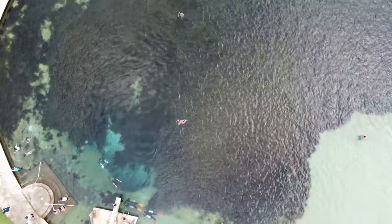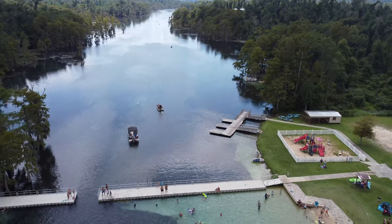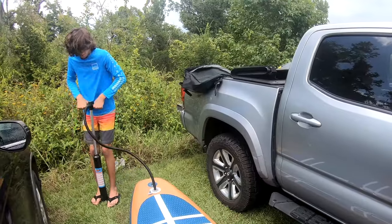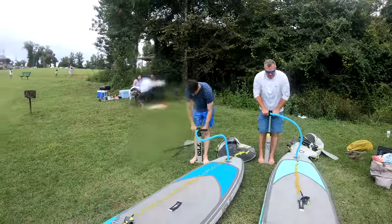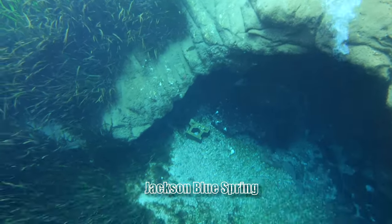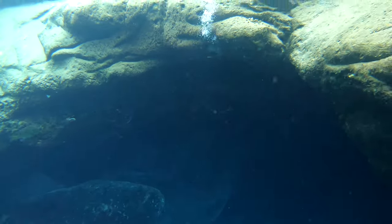If you're into springs, Merritt's Mill Pond is one of the most fascinating places to visit in the Florida Panhandle and probably the world. It is world-renowned for cave divers. It has an extensive cave system. You can see the bubbles coming out of the cave entrance from cave divers. Many classes are taught here from experts like Ed Sorensen.